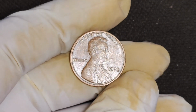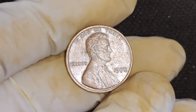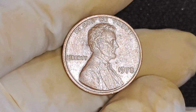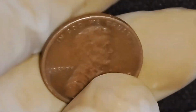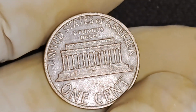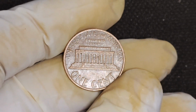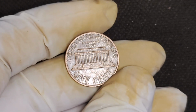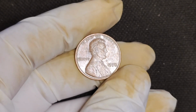Now, if you're someone who still has that jar of coins you've been meaning to sort through, I've got some exciting news for you. I bet you didn't know that you might be holding onto a small piece of history worth a whopping $1.7 million, and it's not a rare gold coin or an ancient artifact. Nope, it's a 1978 no-mint mark Lincoln penny. Yes, you heard that right. A penny. If that doesn't get you excited, I don't know what will.